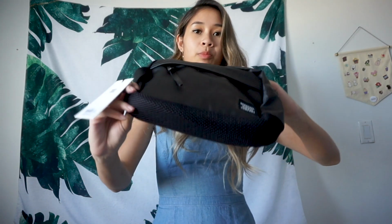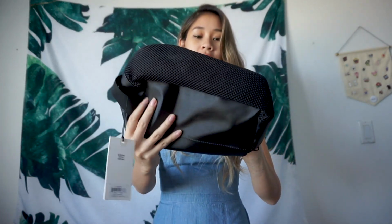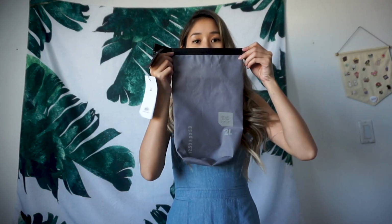This is this toiletry bag. This is also a gift. All of the items are gifts for my friends because it's just such a perfect gift to give, it's universal, you can use it anytime. So this one has a mesh bottom and it's also waterproof material, big opening, and just easy to use for traveling. Last accessory would be this wet bag.